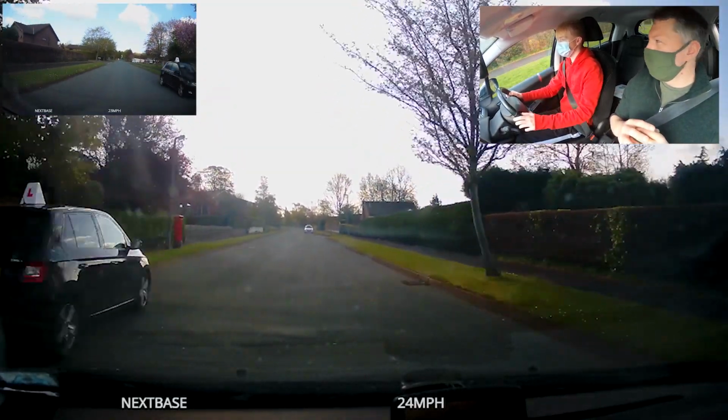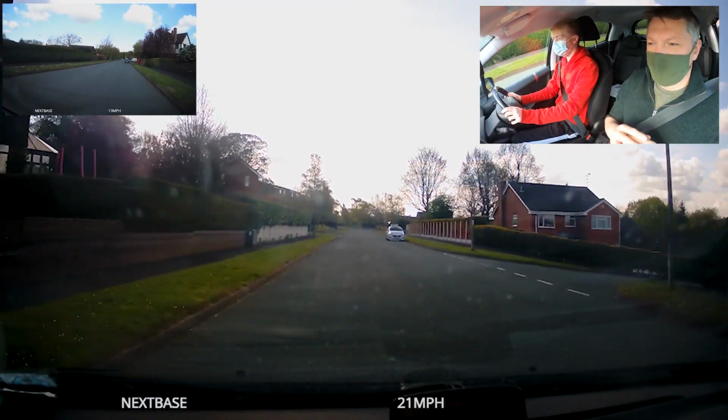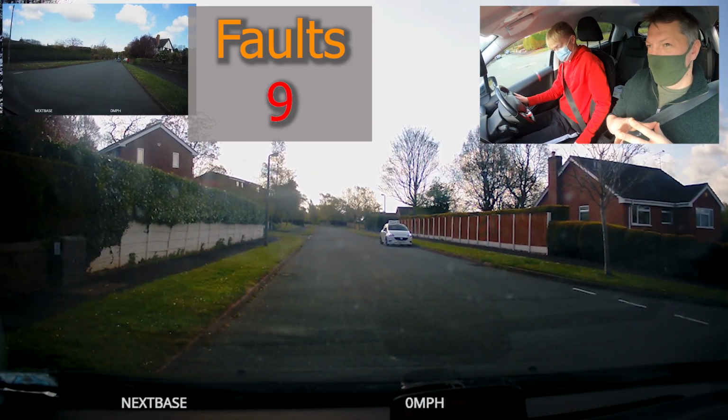When it's safe to do so, can you pull over on the left? When it's safe, yeah? Yes. Alert, alert. We have a major schoolboy error coming in. Okay, when it's safe to do so, carry on.